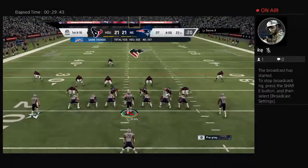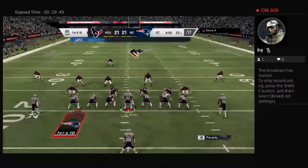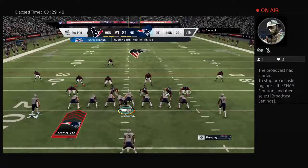New England with a 1st down as they begin the drive. They control their own destiny here. They have the football in overtime. Obviously, a touchdown would win it.